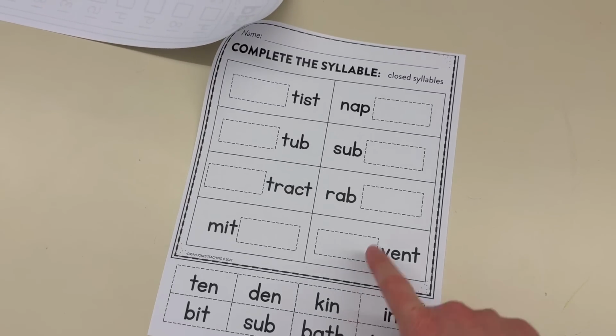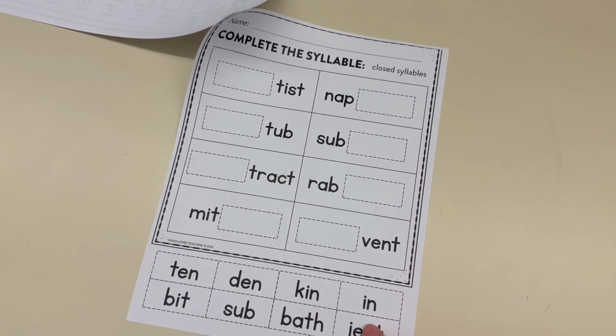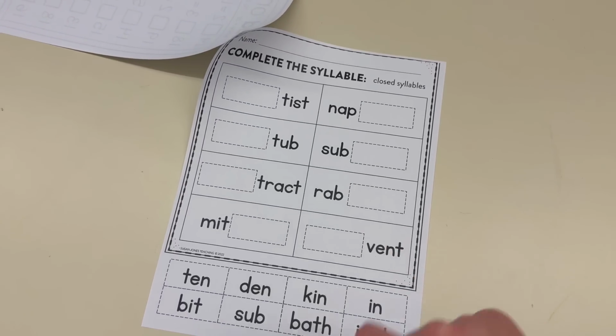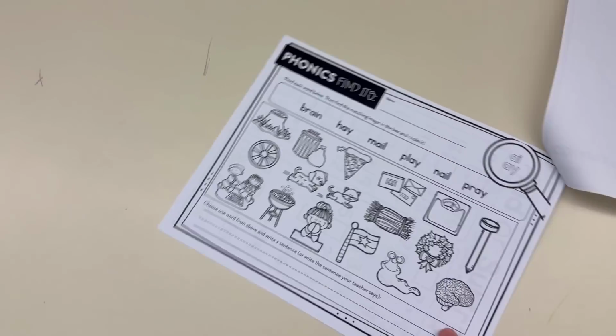And then I have a couple of these for closed syllables, and then I have some open and closed. I have them for all the syllable types. So as students continue to learn these and figure out how this is done, it becomes really good practice for them. And then just to show you the rest of what's in WIN, we have my phonics find its.